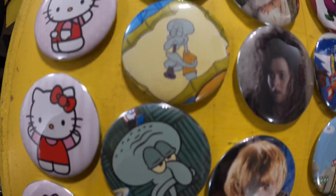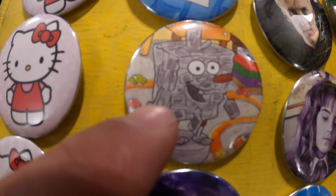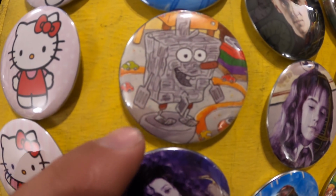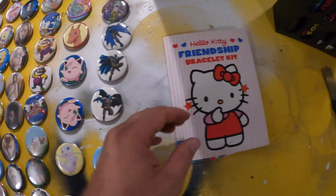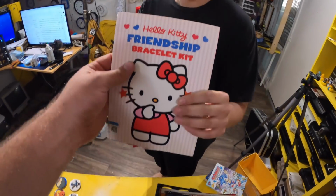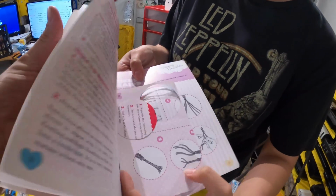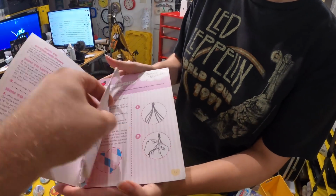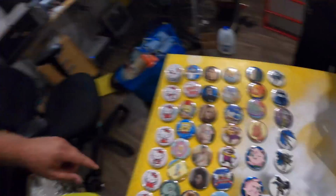I kind of want to keep it. Hannah, is this one your favorite? Yeah. Hannah's favorite one is this one, a statue of SpongeBob made out of spatulas. And if you're wondering why there's so much Hello Kitty, it's because this Hello Kitty book right here had, literally, open her up, every single page had multiple Hello Kitties on it. And so we just kept chopping them out and made a whole bunch of Hello Kitty buttons.